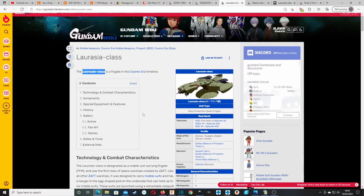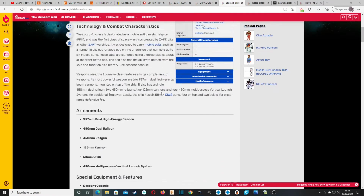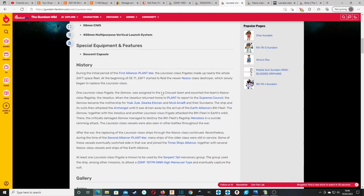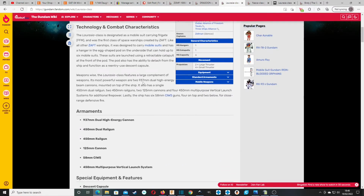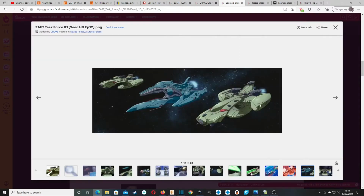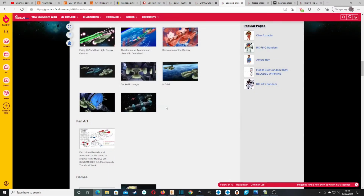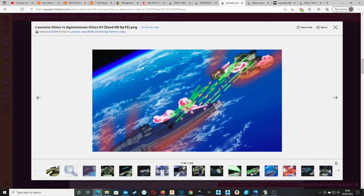The Laurasia class, as I say, is one of Zaft's main warships. The reason I'm not too keen on it at the moment is it doesn't have any overall dimensions. I don't know how long this is or how wide or tall it is, so I'm going to be guesstimating based on a couple of these photos. You can see here it's smaller than an Asuka. It's smaller than an Agamemnon.